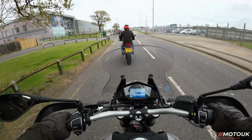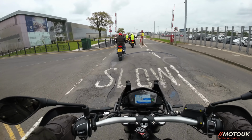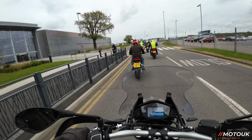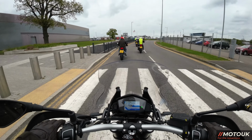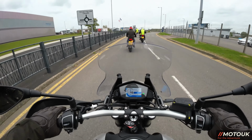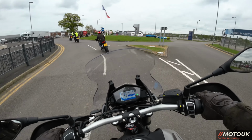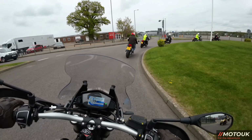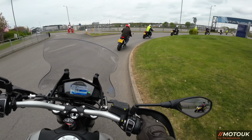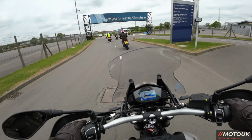Now, I rode the V7 Stone in Tenerife about a month ago with Easy Rider Tenerife. I wanted to ride that to compare it to the Triumph Bonneville, see how it fared. As with all Moto Guzzis, they're a little bit agricultural, gearbox is a little bit clunky, so I just wanted to find out if the adventure bike from Moto Guzzi, this is the V85 TT, is any different.